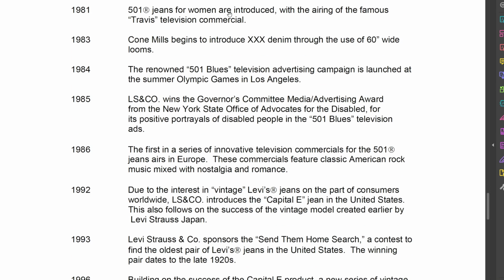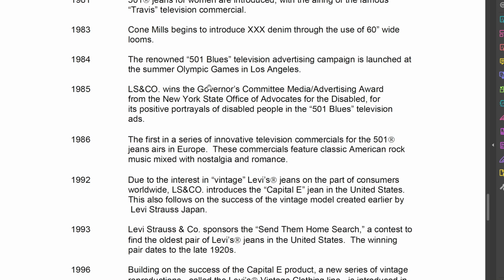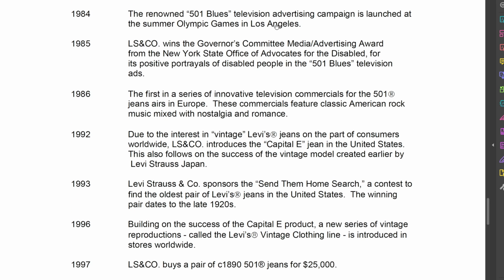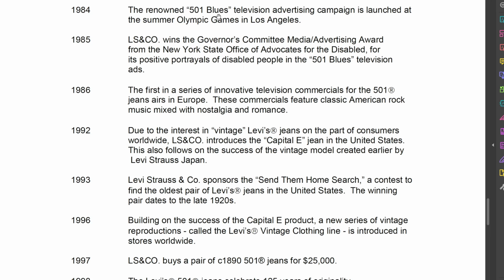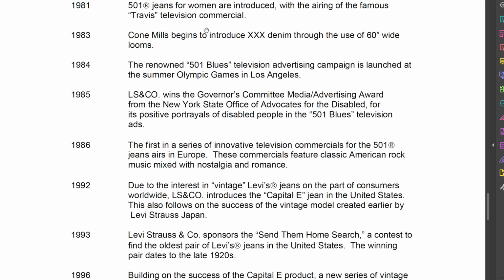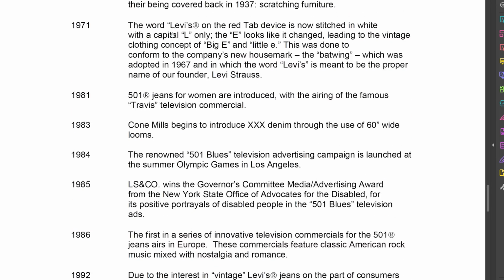81, 501 jeans for women are introduced. That's pretty cool. Cone Mills begins to introduce XXX denim through the use of 60-inch wide looms. I don't know what that is. 84, the renowned 501 Blues television advertising campaign is launched in the Summer Olympic Games in Los Angeles. 85, here we're, all right in here, you got like Star Wars coming out and all this stuff. Okay.